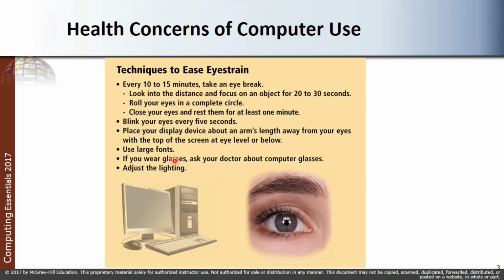Next one is choose the right eyewear. If you need glasses or contacts and work at a computer, consider investing in glasses or contact lenses designed specifically for computer work.